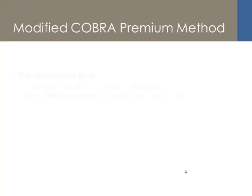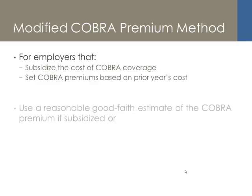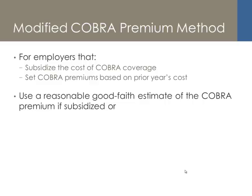Employers that subsidize the cost of COBRA coverage or determine the cost of coverage by applying a prior year's cost may use the modified COBRA premium method. If the employer subsidizes the cost of COBRA, the employer may determine the value of the coverage based on a reasonable, good faith estimate of the COBRA applicable premium, if that estimate is used to set the COBRA premium. Alternatively, the employer may use the COBRA applicable premium for the prior year as the value of the coverage to be reported.